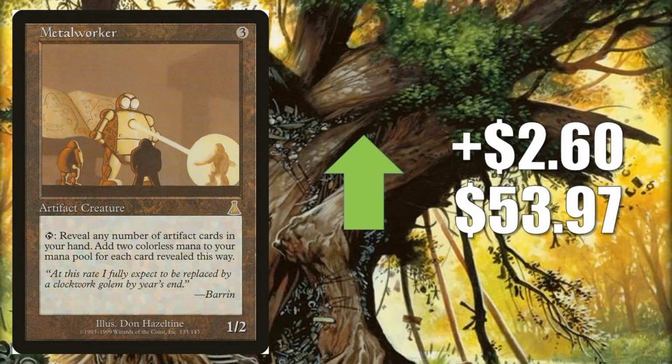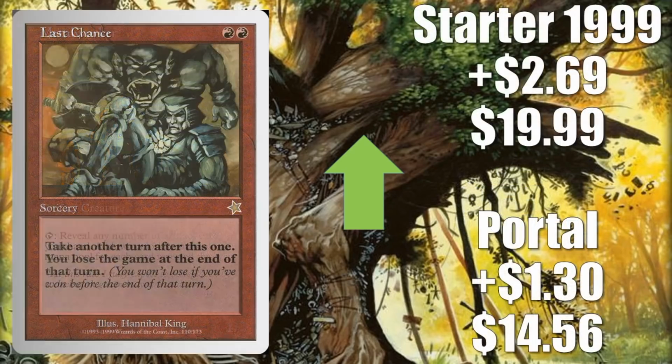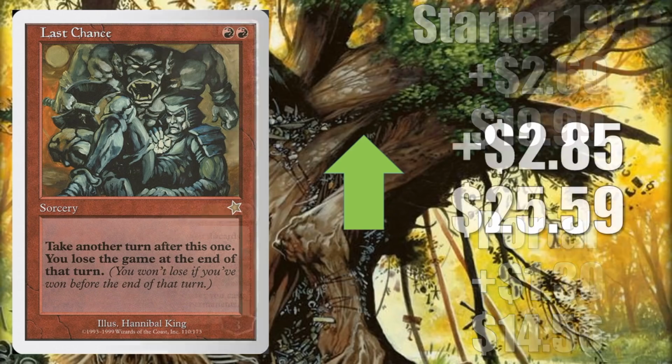Metalworker, now this is on the reserve list. Probably the biggest reason it's going up is because of that, but it goes up $2.60 to $53.97, and you will find this in colorless commander builds. Last Chance stays hot. Portal Starter goes up $2.69 to $19.99. Doesn't see a ton of commander play, but I have seen decks that do use this card. Typically, they're extra turns decks that have ways to mitigate the drawback here.